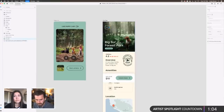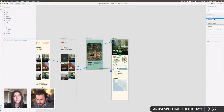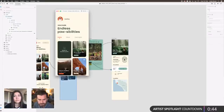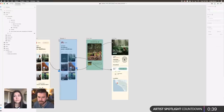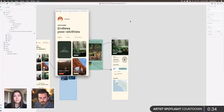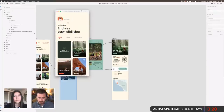And I'm just going to link this to this page. Don't want it to be an overlay. We want it to be a transition. And we want it to maybe push left. And let's just link this one over here. Let's see what happens with that. Yeah, that's fine. We want it to push right when it comes back though. So let's just change that. That works for me.